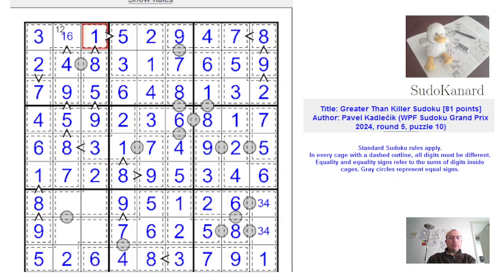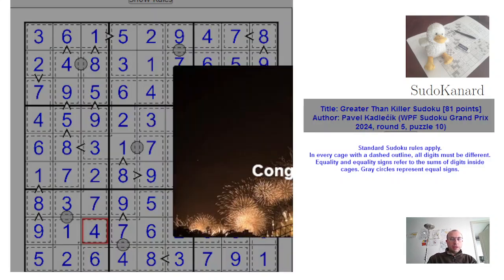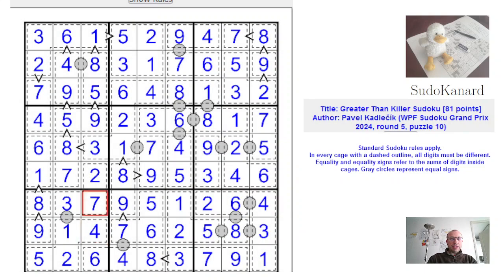This disambiguates the digits up there. Down there, I need here 1 and 3. So this is 3, this is 1. This is 7, this is 4. And this does the trick. And I don't think I used the fact that those two cages must have the same total. I think it just came about. So that's 12, that's 12.